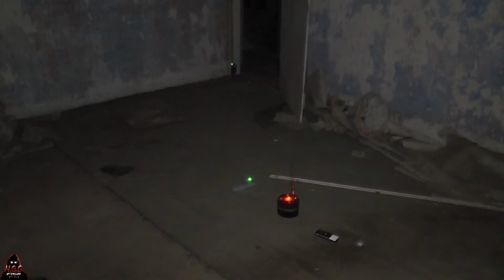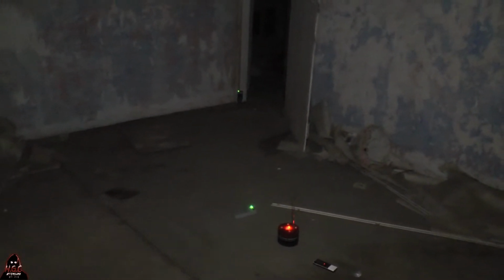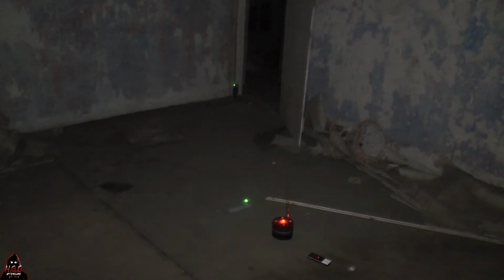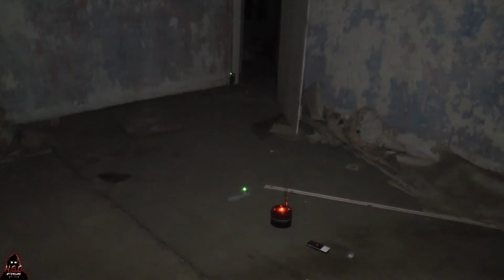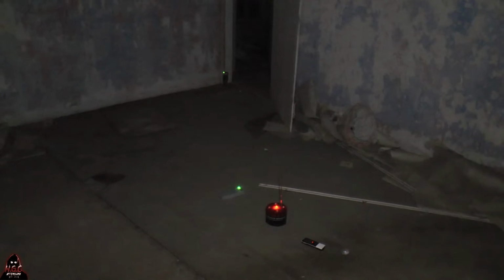Right, Spirit, if you want us to go downstairs, just confirm you'd make the lights flicker again for us, please. Oh, that's pretty much a good response. Shall we go test downstairs? Don't see why not. Right, Spirit, we'll go downstairs.